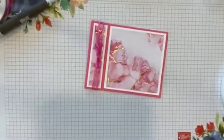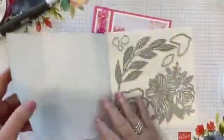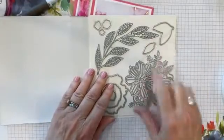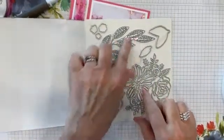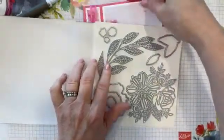Here's the dies that go with it. Sorry, I just hit the phone. They're the artistic dies, and like this one I love, and this huge leaf here, it's really pretty. So that'll be fun to work with.